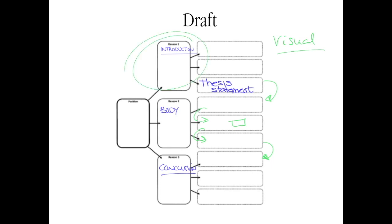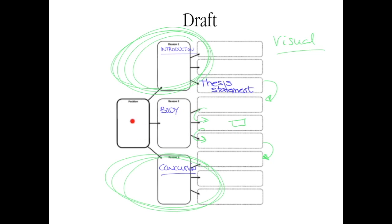So the first paragraph will be your introduction. The last paragraph will be your conclusion, and you need to have both an introduction and a conclusion. You can't just start writing about the topic without any introduction, and you can't finish without a conclusion. That is essential. And then in the middle, you have what we call the body paragraph or body paragraphs, where you develop your ideas, your reasons, your pros and cons.